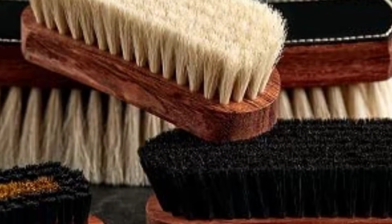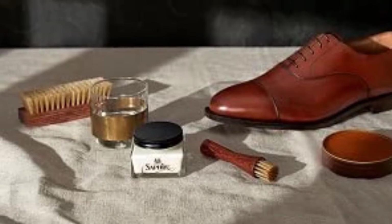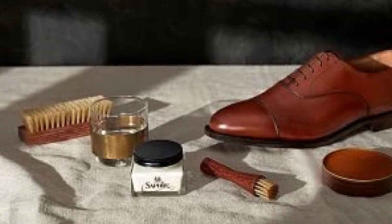A little bit of this goes a long way. Just gently massage it into your shoes with a cloth and enjoy the results.